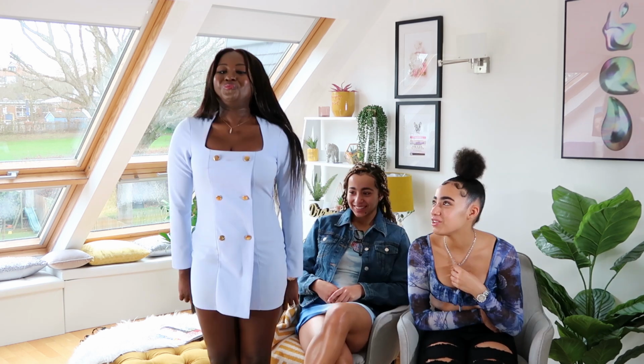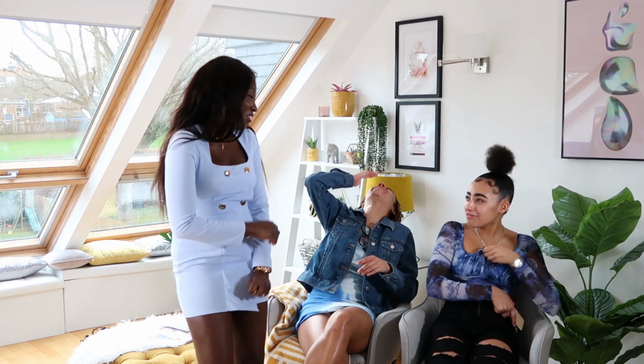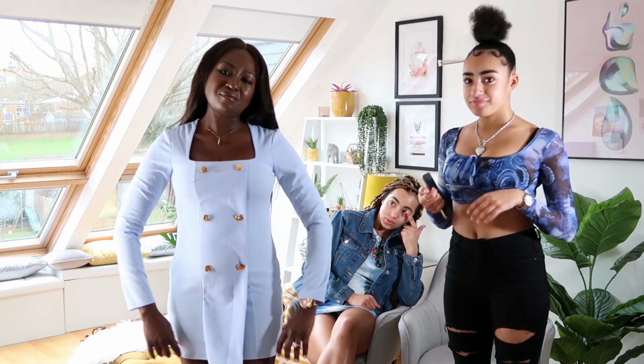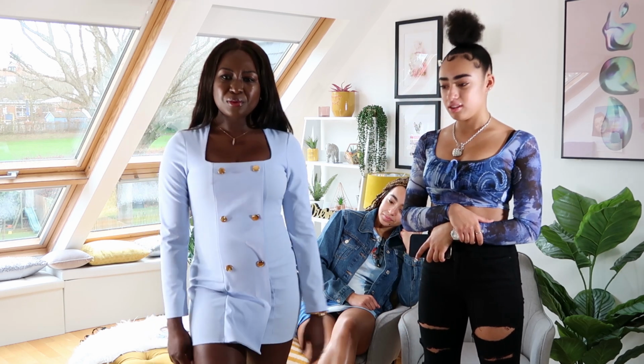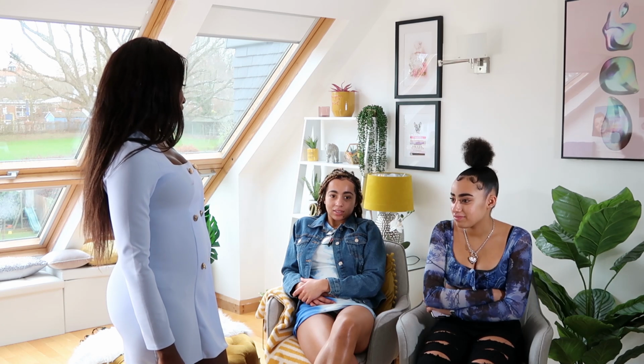It is actually too small for me. It's not comfortable. I wouldn't actually wear this out. It's too tight. Yeah, because it would just be riding up, and like you said, it's too short. It's tight. My days for that are over. Yeah, exactly. Okay, I'm rating it a 6.